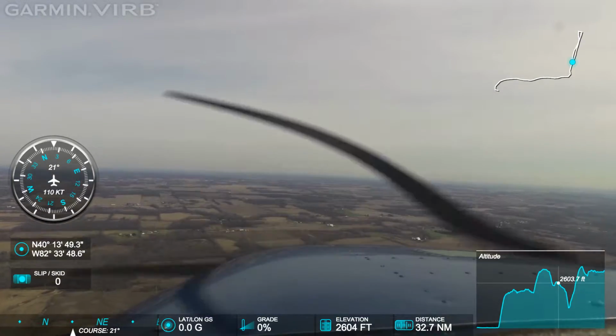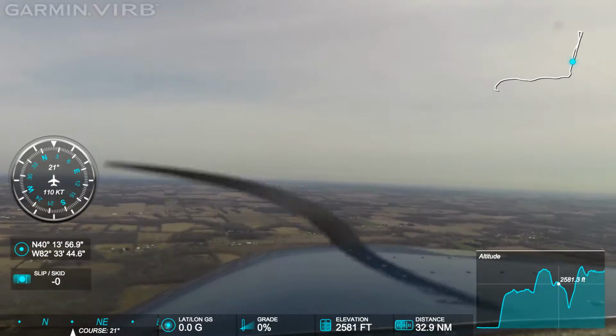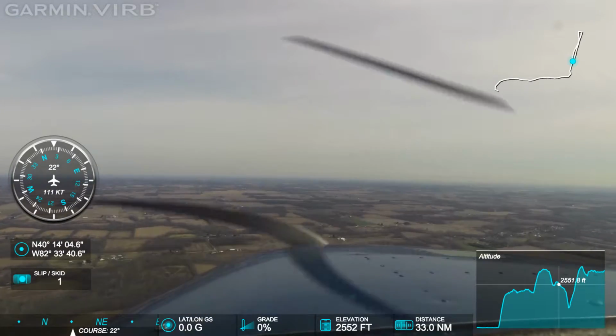So we've been about 5 knots fast this whole approach. I didn't want to distract you too much with the airspeed, but.